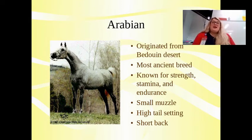They have a very high setting tail. So you can see on this horse, it looks like it's sticking up. A lot of horses only look like that whenever they're going to the bathroom, and this one's not. And it's very short backed, but that adds that speed. It's very small. This is kind of like the sports car versus the family sedan.